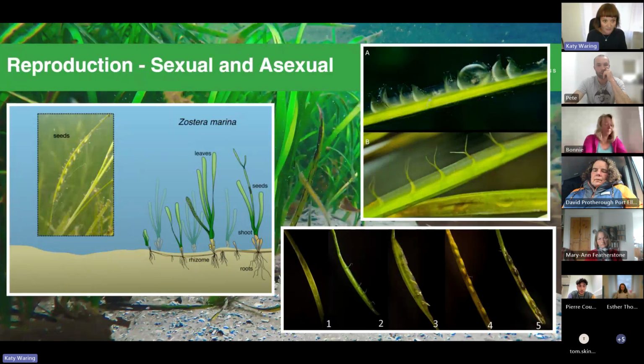It reproduces in 2 ways: both sexually and asexually. Those thick rhizomes have shoots coming off them, so it reproduces colonially much the same way spider plants do. But it also has flowers and seeds, so it reproduces sexually through seed dispersal as well.